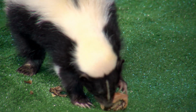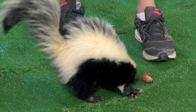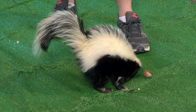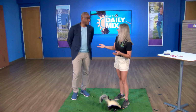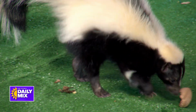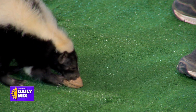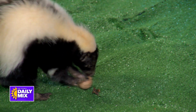You can see right now she's enjoying a walnut. It's one of her favorite treats. But don't worry, she's not threatened, she's just enjoying her food. They usually don't go straight for spraying. Right now she's just trying to balance and get that walnut. If you do encounter one in the wild, you're definitely going to want to keep your distance. They'll first do a little display, they'll stomp their little feet. If that doesn't work, then they'll resort to spraying.